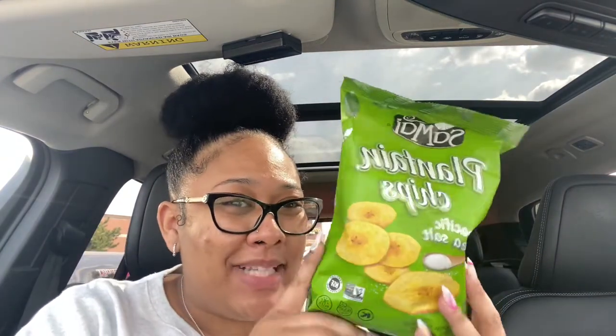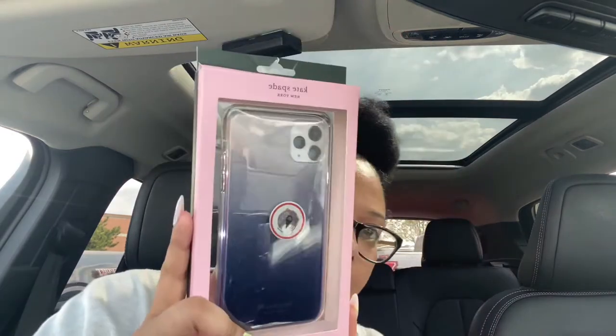I picked up some sea salt plantains, because I haven't eaten today. And me and Dijon are going to eat hibachi when he gets off of work. He gets off of work in 10 minutes, so there was no need for me to go get food. But anyway, I picked up these studs. They were $10 and they're cute. And then I picked up this Kate Spade phone case because I needed a new phone case. I needed to switch up my life.